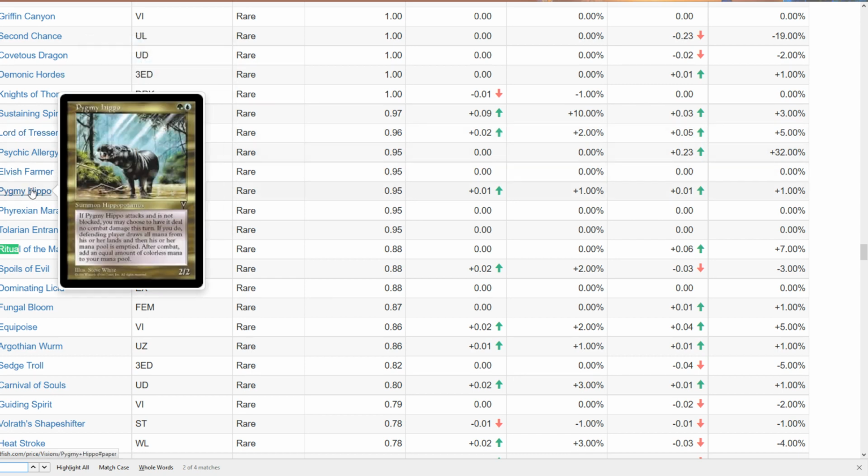And then I actually like the Pygmy Hippo. This one's kind of weird, though, because I looked at the way that it's worded in the Gatherer, and someone asked, well, in the comment section, you'll have to tell me if I'm right or wrong. So if Pygmy Hippo attacks and is not blocked, you may choose to have it deal no combat damage. If you do, defending opponent drains all mana from their lands, and their mana pool is emptied. After combat, add an equal amount of colors to your mana pool.